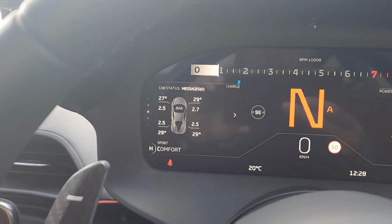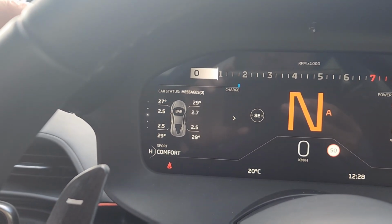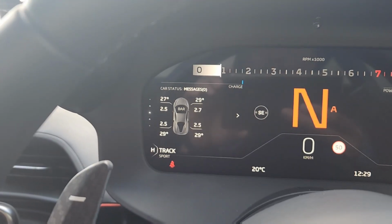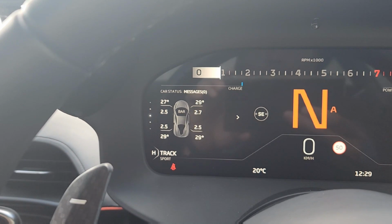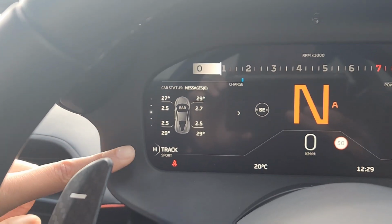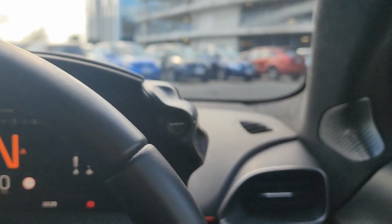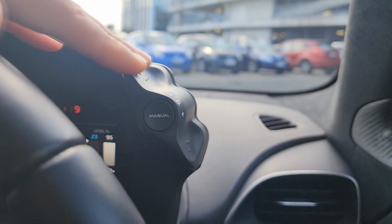In comfort, it's really, really supple. And once you turn into track, it becomes really stiff. Basically the best of both worlds. You can daily this with comfort, and on the track obviously you want it to be stiff for better handling. So on the right hand side, this is for mode selecting.